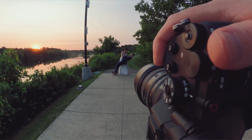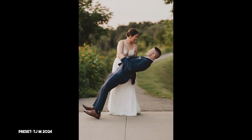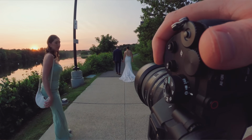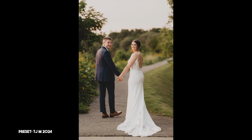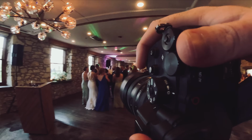I also love the shallow depth of field, that if there are background distractions or just locations that you don't love, you're able to make them disappear a little bit into a nice out of focus backdrop. I shoot this specific lens at f1.4 pretty much all of the time. For family photos, I might stop down a little bit, but for pretty much every other part of the day, I am at 1.4. And as a bonus, I'm going to show you some dance floor coverage with the 85.